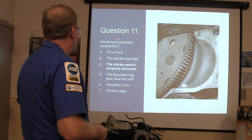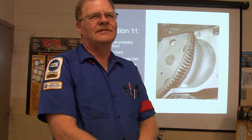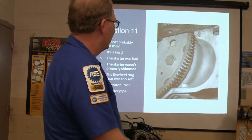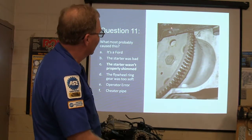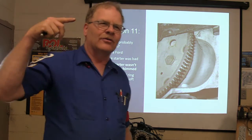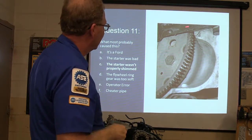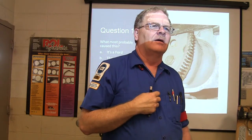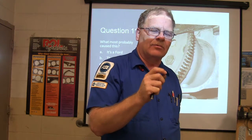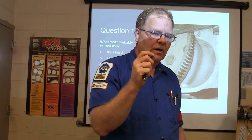All right. What most probably caused this? Is this a Ford? No. How do you know? Because of the flywheel bolts. Look right here. That's one of the starter bolt holes. See that? On a Ford, the starter goes in that way. That Trailblazer is going in that way too, when he was pulling the transmission out of it. But this particular one, Alan Cobb's father-in-law replaced the starter on this Cavalier. When he replaced the starter, it had one of the thickest shims on it I think I've ever seen. It must have been almost 1/8 of an inch thick. I don't know why it had one that thick.